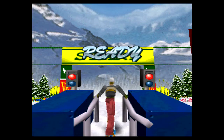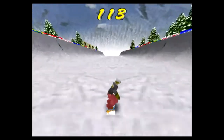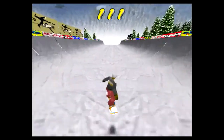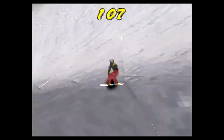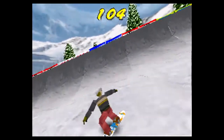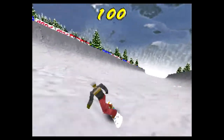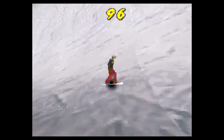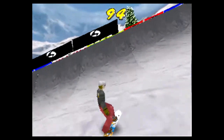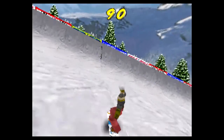Cool Borders 2. Extreme sports games were a big deal during this generation, and you have to include something. Tony Hawk seems like the obvious go-to, but it has so many licenses that it might be a nightmare. This is a good alternative, though. This is a fun little snowboarding game. I enjoyed my time with it, and this is one that I would revisit on occasion. I like it. It's not a 100% ideal choice, but I do like it.